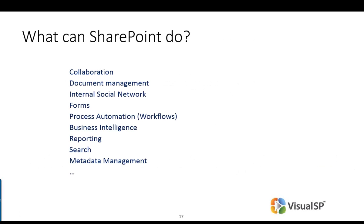There's a lot of stuff SharePoint can do, in terms of collaboration, document management, social network, forms, workflows, search, metadata management. Fundamentally, things have not really changed from version to version. It's just getting enhanced more and more. But does it mean you should use it for everything? Should you use SharePoint for all this stuff? That is something you should answer for yourself.